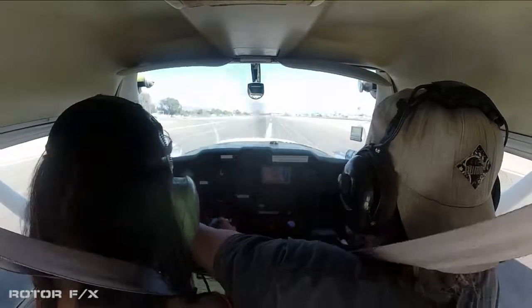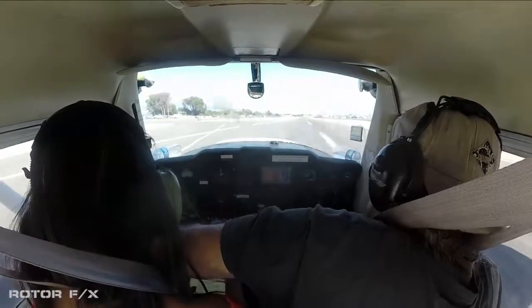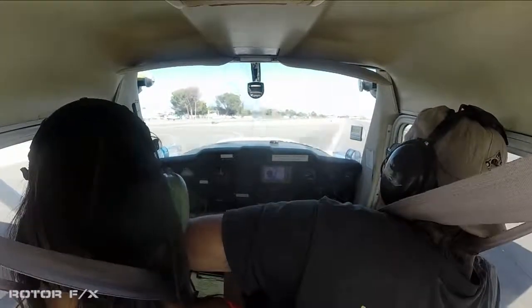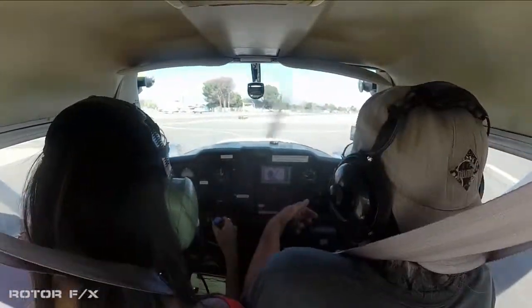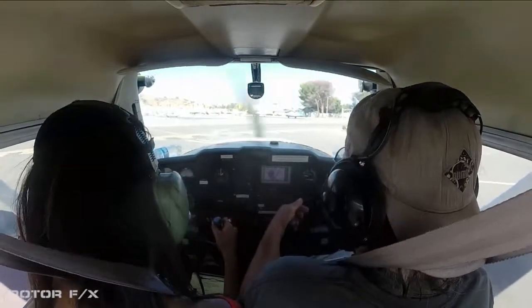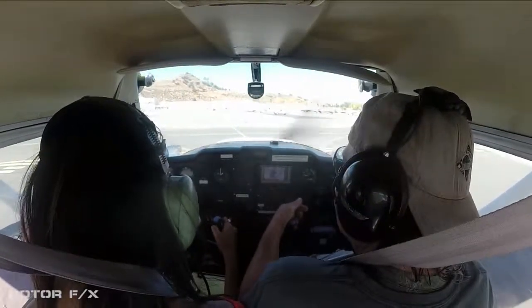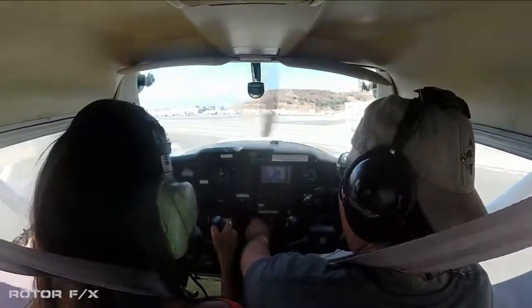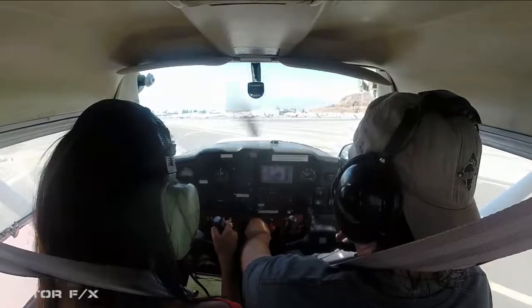Now I'm going to open your window so that you can get fresh air. Did I do it? Yeah, too harsh. There you go. We're going to turn and exit the runway. Taxi to parking on this route.